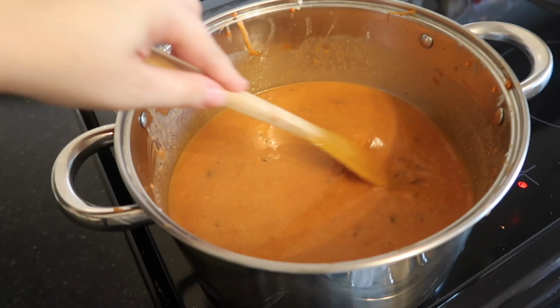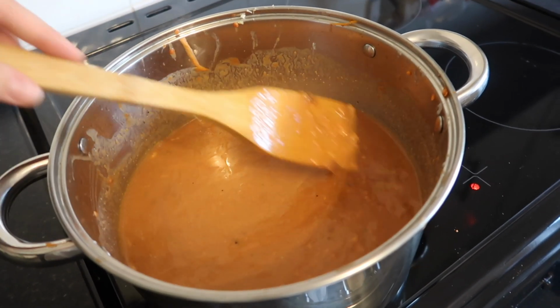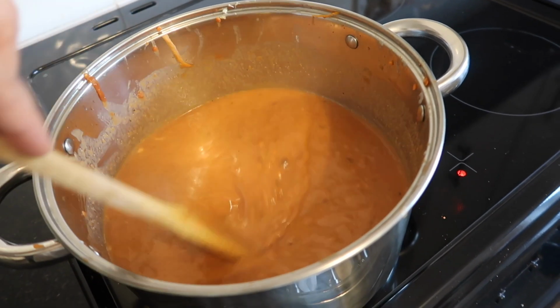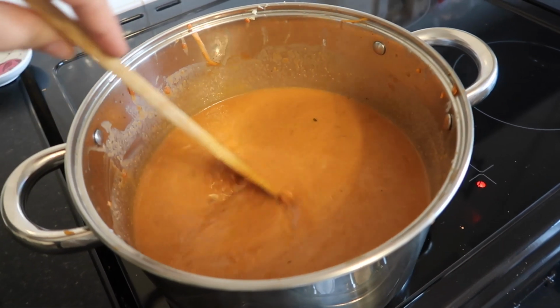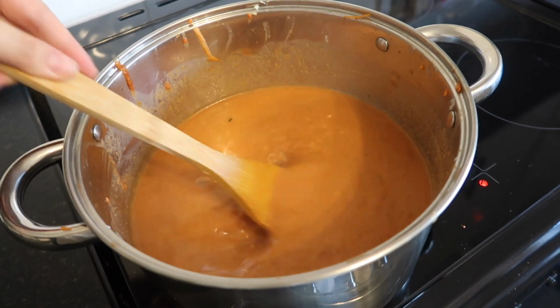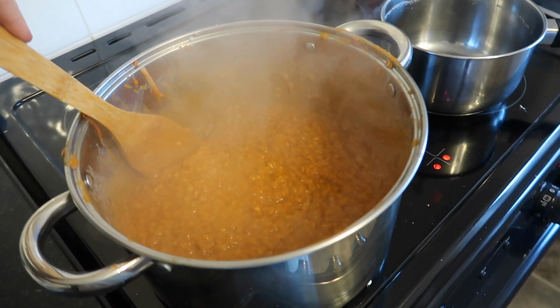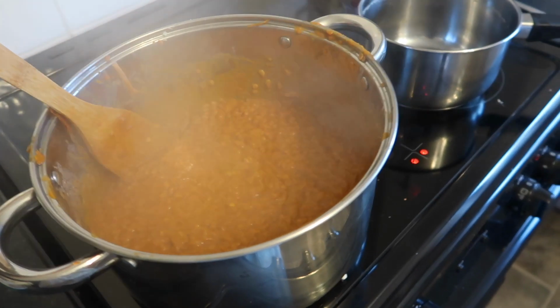You can see it's coming along. Now with everything added in, this is what it looks like. Don't be alarmed. You'll be like, Paula, this is very watery. I know, but you're going to let it cook for between 20 to 30 minutes until the lentils are fully cooked. And it looks a bit like this. It's kind of hard to see. It was so hot. I'm trying to blow the steam away.